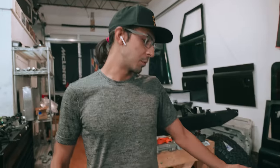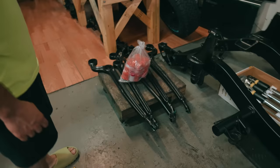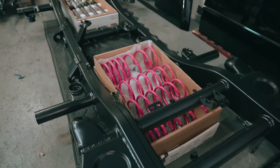So we got the G-Wagon body and chassis back, all here, ready for assembly. All powder coated parts, all new bushings. The chassis was sandblasted, acid dipped, and powder coated. You can sandblast and powder coat a chassis, but you'll never get inside of it and powder coat it. So it's nice to have the acid coat everything and neutralize all the rust.